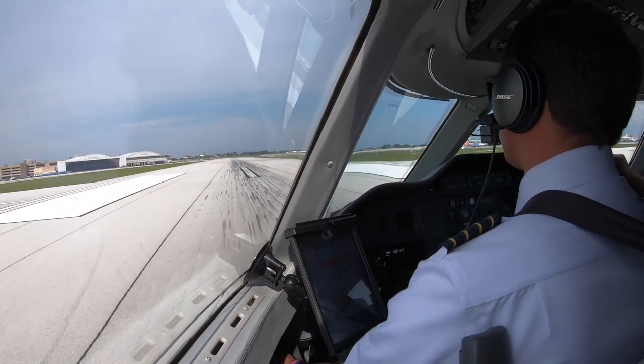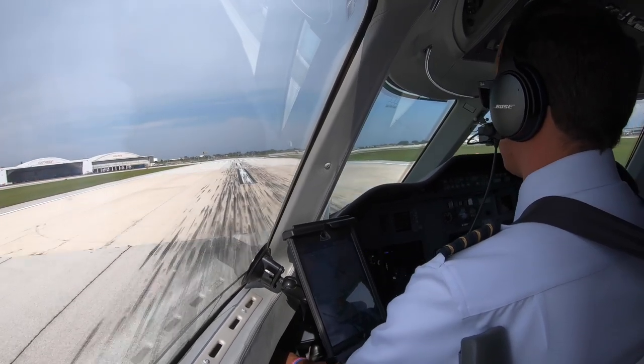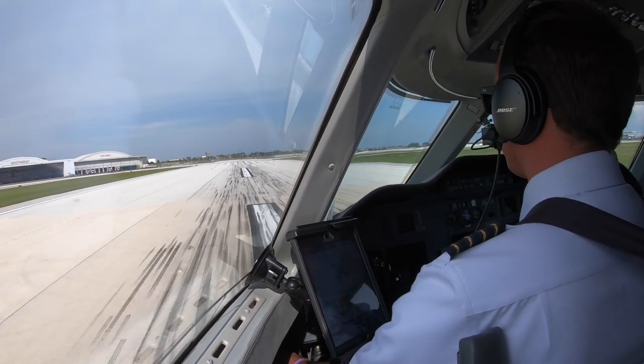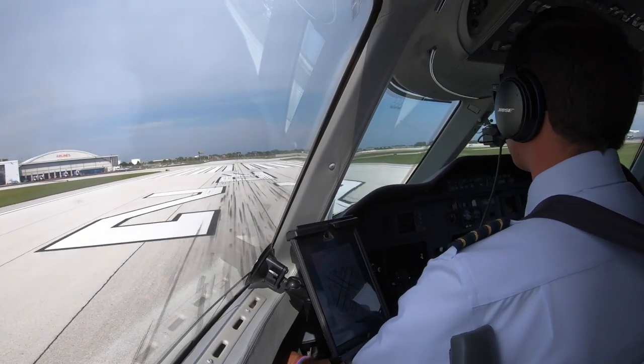1,000 remaining. Caution, wake turbulence from the 737. You're departing. Safe parking. We're parking at Signature. Challenger 4CR5, runway 4 left, clear to land.